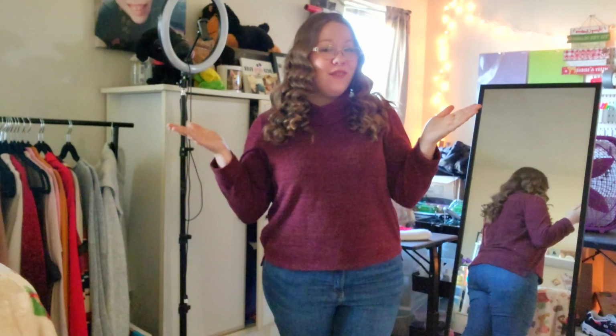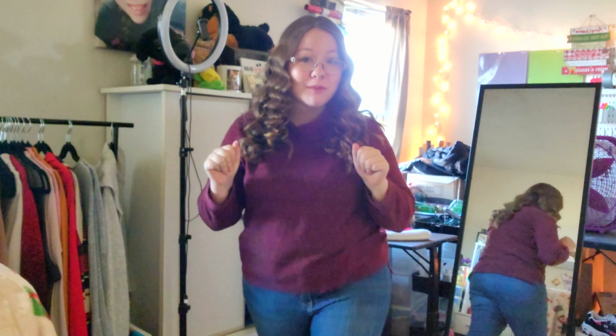Outfit number 3. So for this one, we're doing the second red sweater. This one has another one of those towel nets, same jeans. And for my earrings, I'm so excited about this. I have to move closer to show you guys.